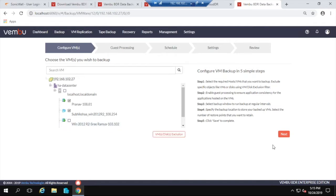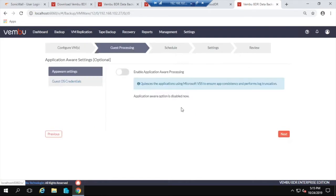If you have any applications running inside this VM, we recommend you enable this application aware processing. This will quiesce application writers and check for the stability of the application writers at the time of the backup. If all the application writers are stable, it will process the backup, or else the backup will be rescheduled to the next scheduled time. So this is optional. If you'd like to enable this application aware processing, just enable this, and followed by this, we need to give the credentials of the machine for which you want to check the application consistency. For the time being we just disable this and we'll proceed next.